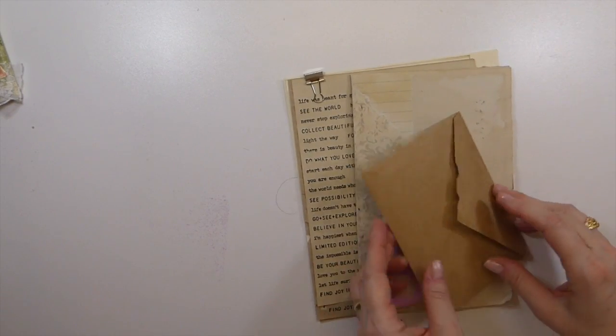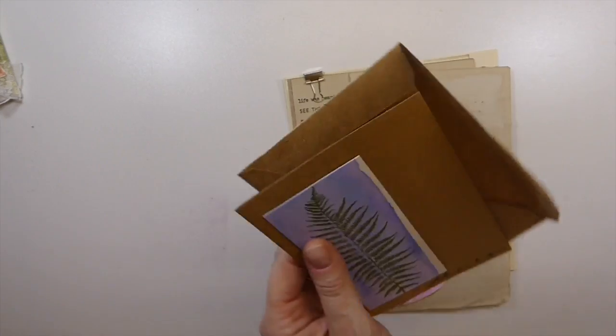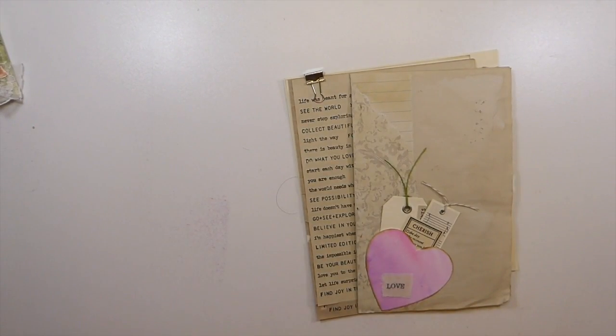Okay, guys, let's see. The next entry comes from Haley. And Haley lives in Hawaii. And she sent me a really nice card. Isn't that beautiful? And she's written a little note to me. And I appreciate that so much. Ah, Haley.